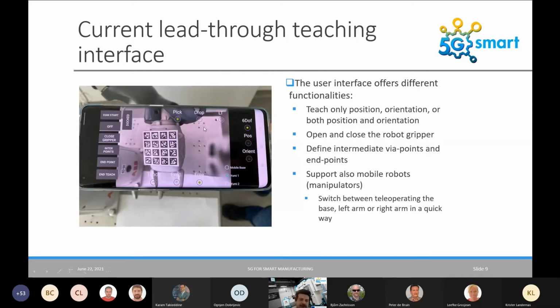And this very quickly is how the app looks like. There are different buttons and commands that the user can use to open the gripper, close the gripper, define via points through which the robot should go, pick an object, and drop. This app also supports mobile manipulators and multiple manipulators. So if we want to lead through different components of the robotic system, we can switch easily from one component to another, for example from the first arm to the second arm, or even the base. So this adds some flexibility.